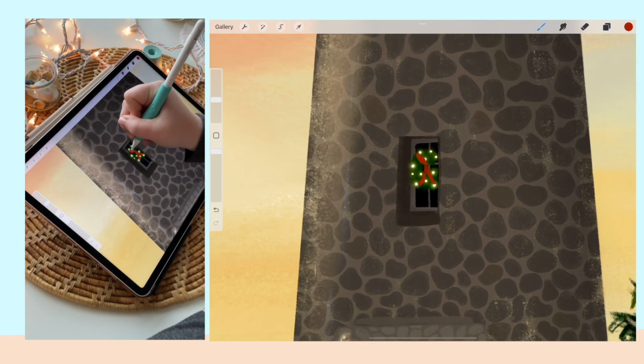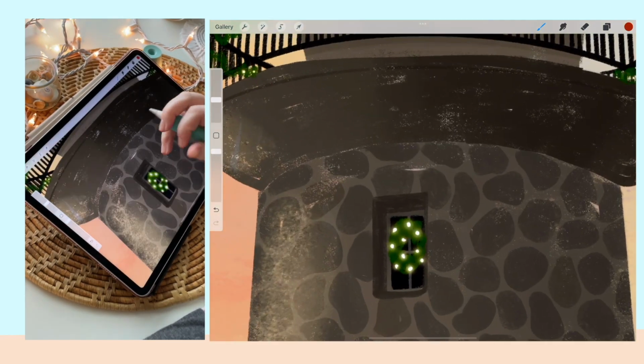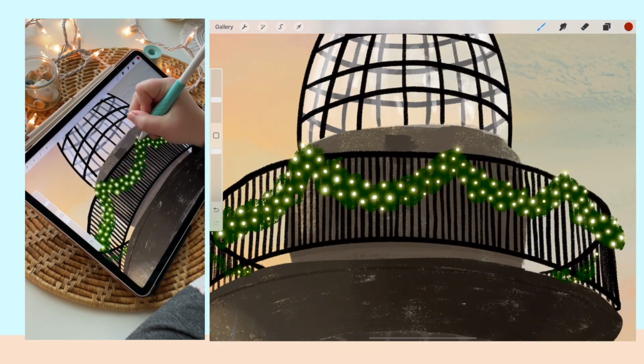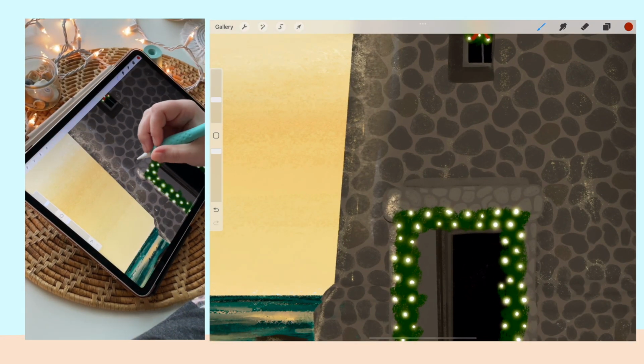So that is it. Also, I had fun with the sky on this one. I decided to leave out clouds, which was really hard, honestly, because y'all know I love cloud illustrating. But this one, I just felt like the lighthouse is so big and prominent. I felt like it needed to be the star of the show, not the clouds. So I just had fun with playing with the sky.